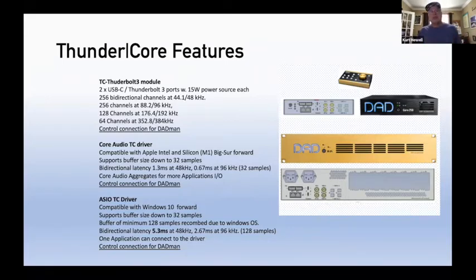This is a Thunderbolt-based interface, USB-C, Thunderbolt 3. 256 channels bidirectionally from 48 to 96K, 128 channels at 192. And for those of you who like to record at really high sample rates, 64 channels at 384, all connected through DatMan software. The Mac driver is faster because of how Windows does recombing.